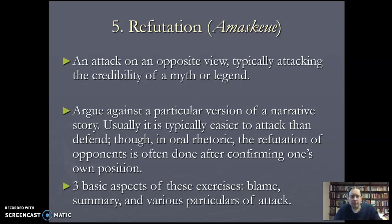All right, let's see if we can wrap up these last three here for ninth and 10th grade Progym exercises. 5 and 6 definitely go together as a pair. And if you're going to do them, I would certainly urge you to do them together, probably in the same homework assignment, the same task.